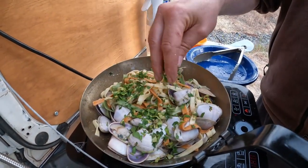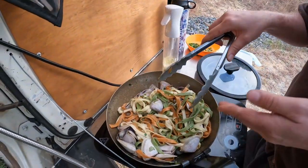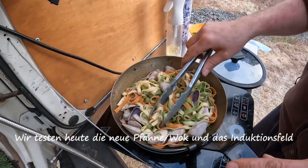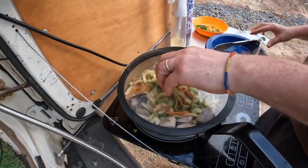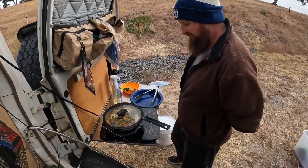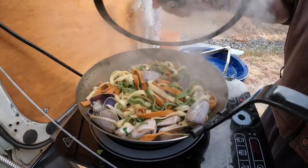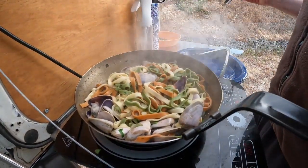Yes. Put herbs in there. We're testing induction cooking and we're testing a new pan. I think the pan so far has been a winner. Yeah, just induction. I'm not sure. Oh, I reckon we're done.